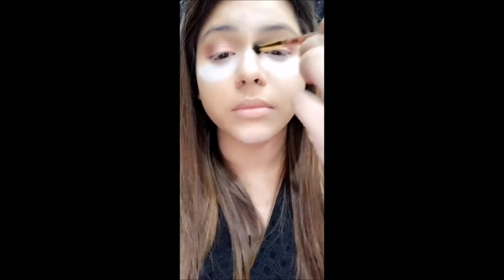So after putting it on your lid, you will have to brush the crease into this shade as well, so that it doesn't create the harsh line that it is creating right now. Now I'm going to blend it out with the same dark brush which I used for creating the crease.